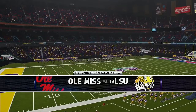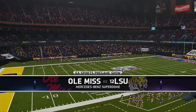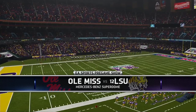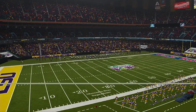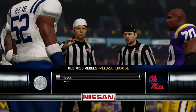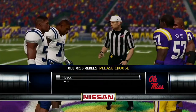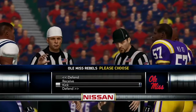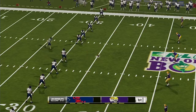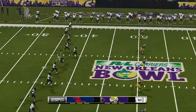Just about set to kick off here, and it's not a home game for either of these teams. This coin toss presented by Nissan. Innovation that excites. We'll see how this game plays out as they get ready for the opening kickoff.